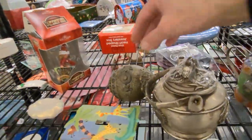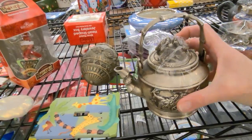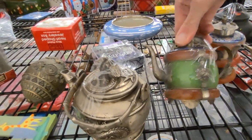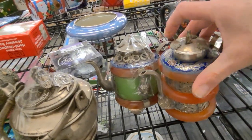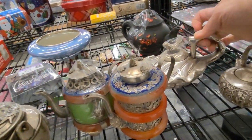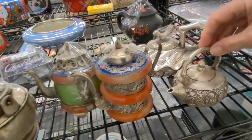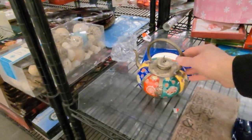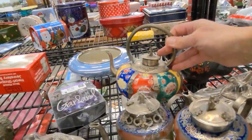Oh my goodness, look at this egg and another teapot. This one has a dragon on it. And there's more. Look at these. I don't know that these are too terribly valuable, but they're very unique, highly collectible. They just keep coming and coming here. I think that's 8 altogether. And another one down here. I'm going to have quite the teapot collection to list on eBay.